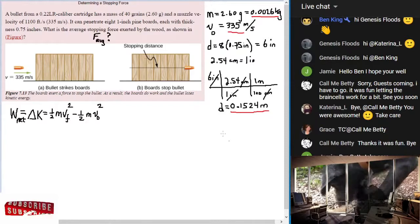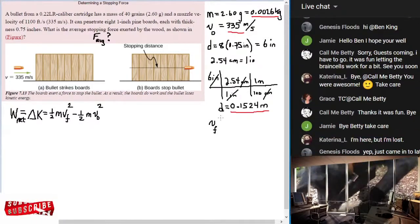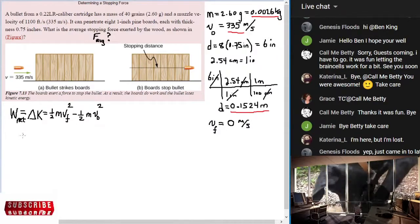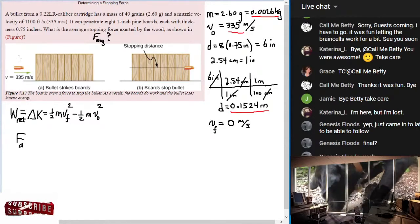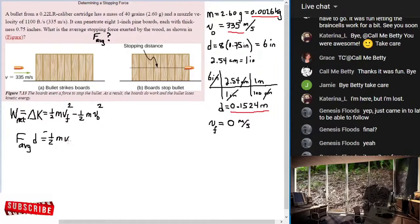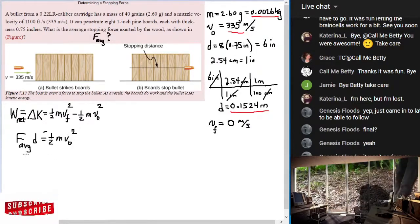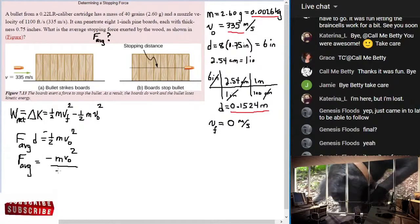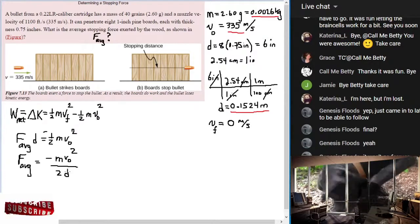So what's the final velocity of the bullet? Velocity final of the bullet is 0. So work is F average times d equals 1/2 negative m v_o squared. So we're looking for F average, right? So F average is negative m v_o squared over 2d. Do we have all that information? We have m, we have v_o, and we have d.